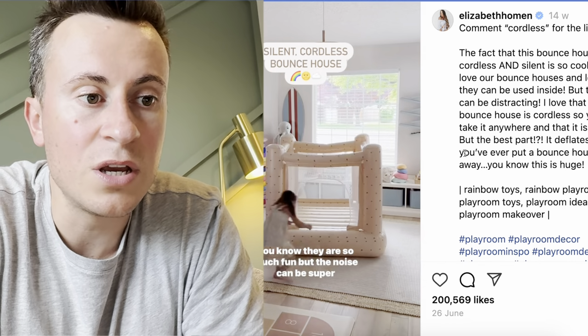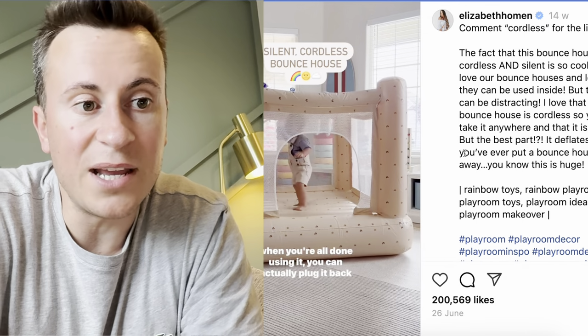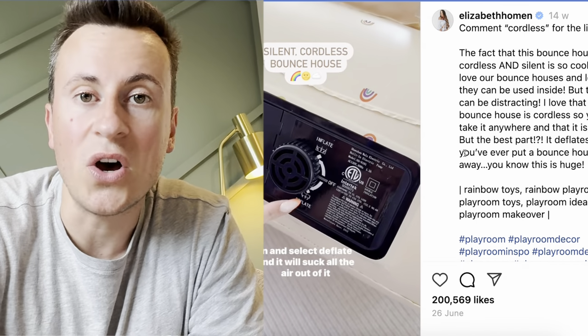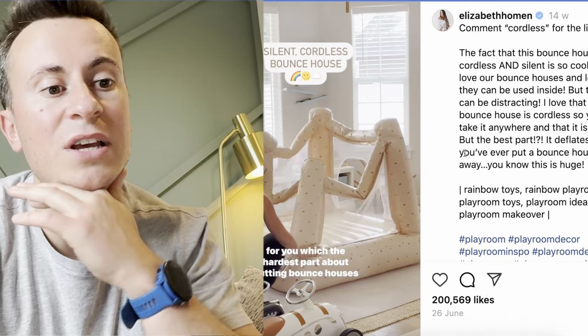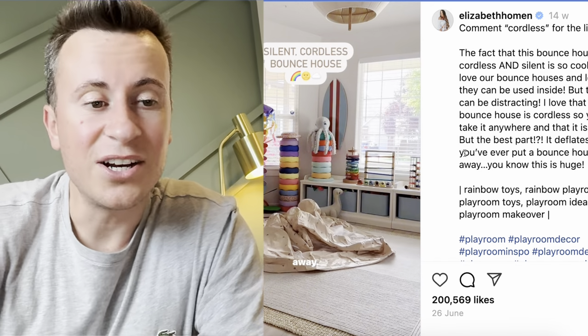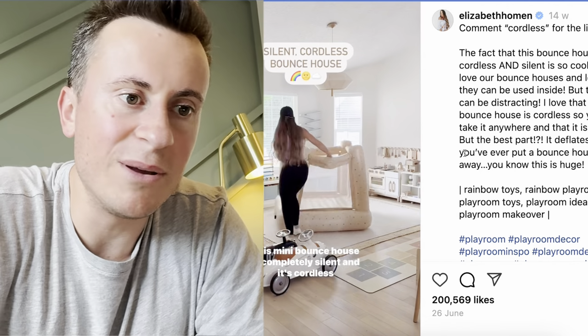He's 2 years old. Can you imagine a child opening this on Christmas Day and blowing it up and bouncing on it for the entire day? They're just going to have endless fun in it for countless hours. It's also perfect for parents who have busy lifestyles and they just need to keep their kids busy for an hour or two so they can get their chores done, whatever it may be.